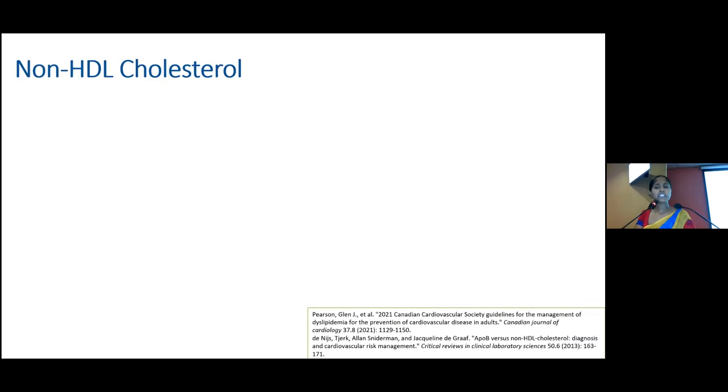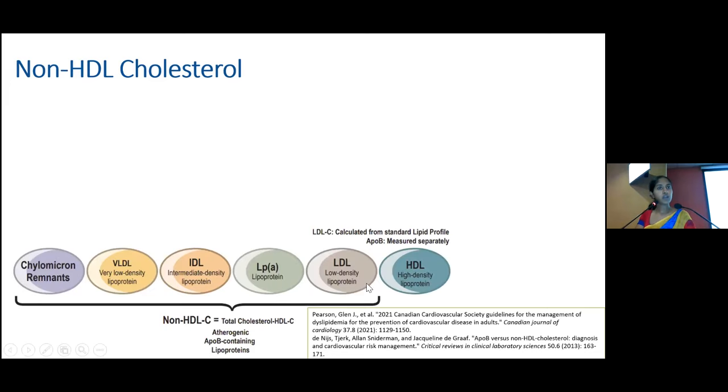So why so much talk about the non-HDL cholesterol? What are these non-HDL cholesterols? If you take the total cholesterol, everything excluding the HDL accounts for non-HDL cholesterol, which includes the LDLs, lipoprotein(a), IDLs, and the VLDLs. Mind you, a vast majority of this is represented by LDL. That's why most of the studies still talk a lot about LDL targets, because out of the non-HDL, the vast majority is LDL.